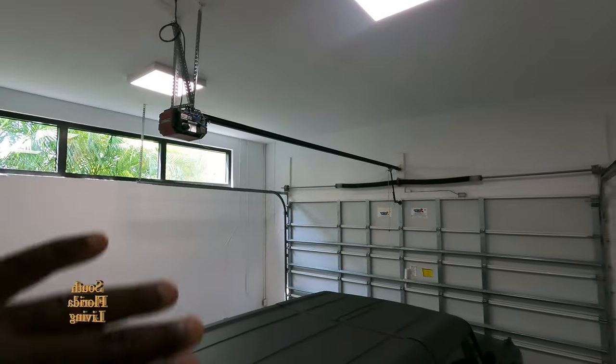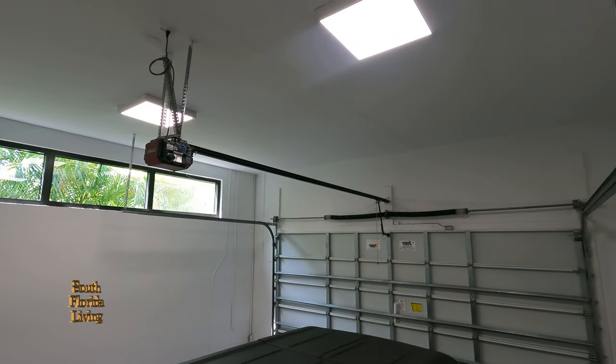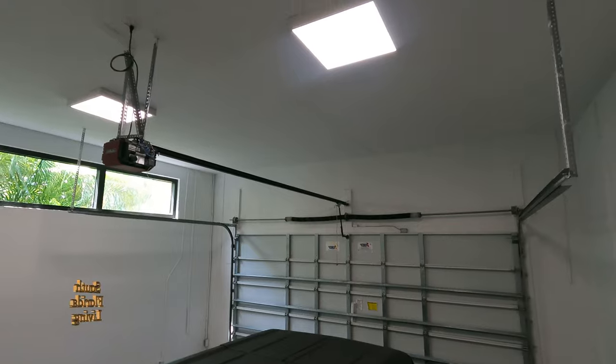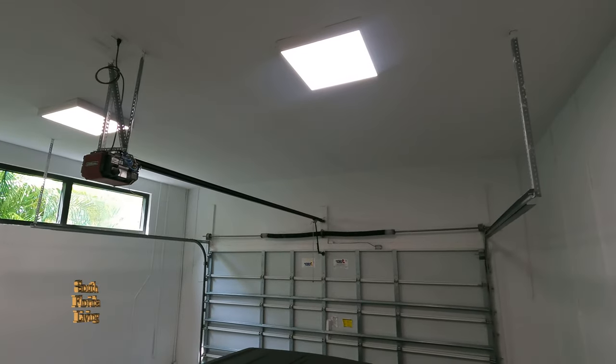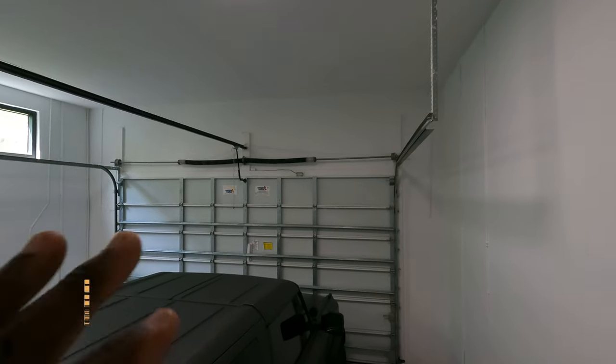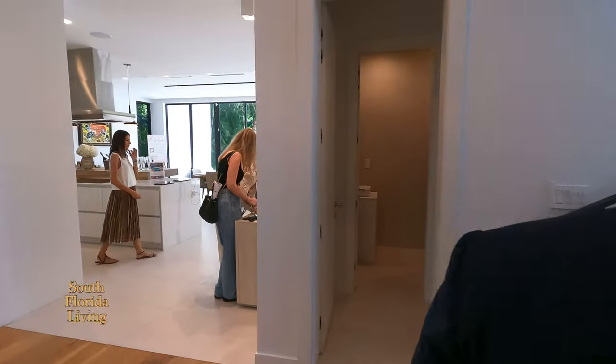I love a garage with a window, and I like the fact that it's up high. It's private, but you still let in all that beautiful light. And maybe you could reconfigure this and get a garage lift in here. You would have to reconfigure it, because the way it is now, you probably couldn't do the garage lift.